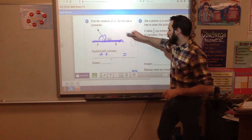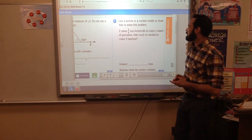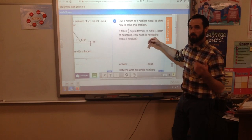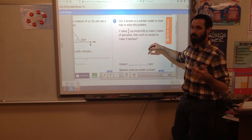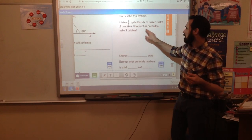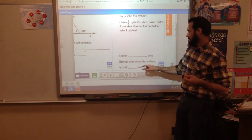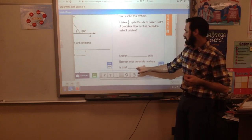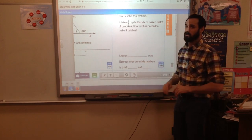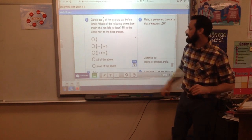Looking at box 2, use a picture or a number model to show how you solve this problem. This is exactly what we were working on the other day. It's kind of what we were working on today. 3/4 cup of buttermilk to make 1 batch. How much to make 3? So it's multiplying a fraction by a whole number, and then telling me between which two numbers that answer lies. It's exactly like what we were doing today, just with different numbers in a different scenario.